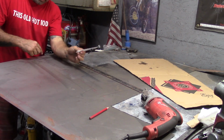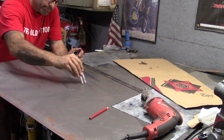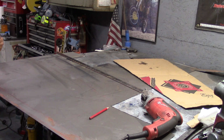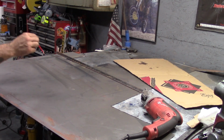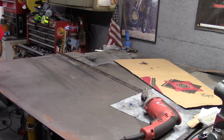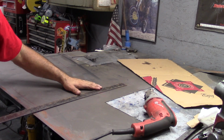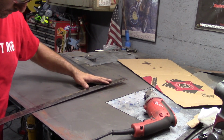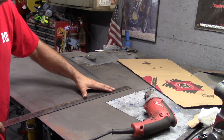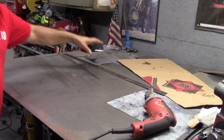Alright, so what you saw me do, I just took my little thing here, I'm using it as a scribe, and I just followed that pencil line, and it got me right where I need it to be. So now, when it comes time to tip that edge with my bead roller, I'll be able to do that. This line here is where I need to break it for the toe board, the kick up at the toe board.